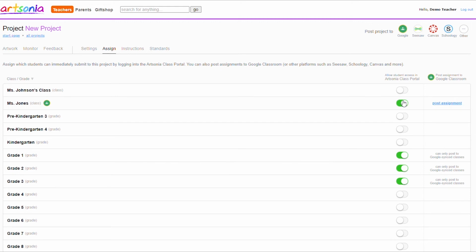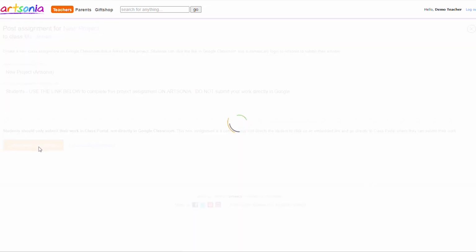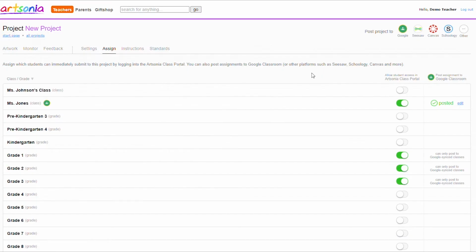If you would like to post the project to Google Classroom, select the Post Assignment link, make any edits, and then select Create New Assignment. This will post an assignment on Google Classroom with an embedded link for the student to directly submit to that project. If you use another platform such as Seesaw or Canvas or Schoology, you will find sharing links in the upper right-hand corner that you can use to share the project with your students. If you use this link, remember that the students will need to know the school access code, which can be found on your teacher's dashboard.